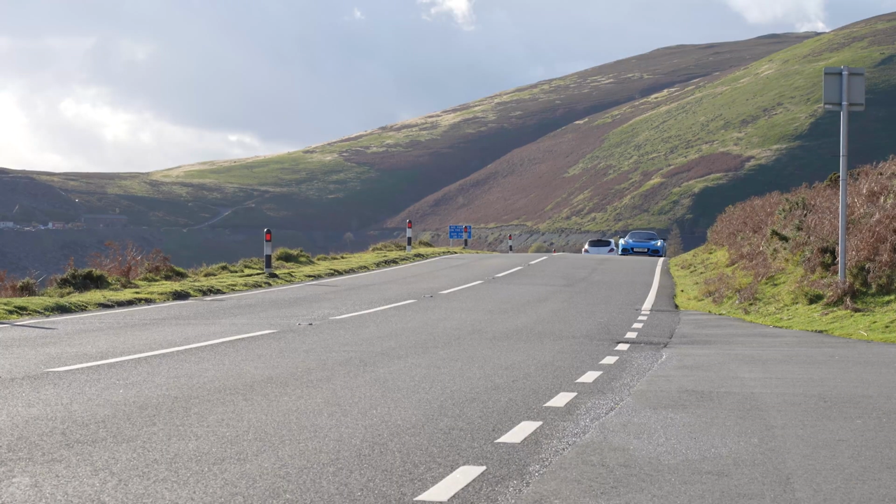A little bit of slide action going on there. What a B road smasher. Oh, this would pretty much beat anything on the B road. I'll tell you what, when us Brits do it right, no one can do it better.